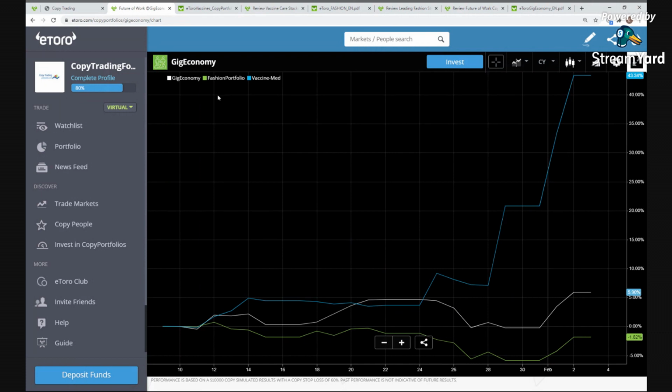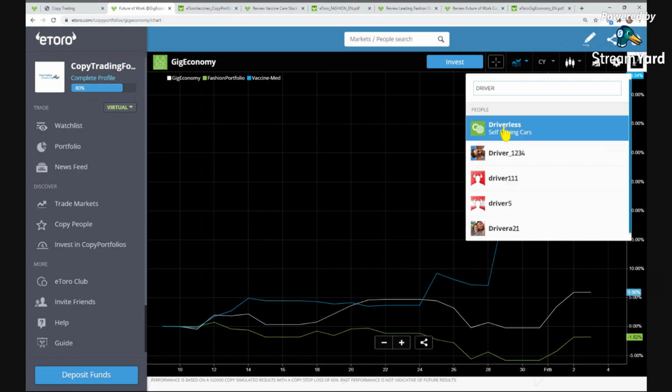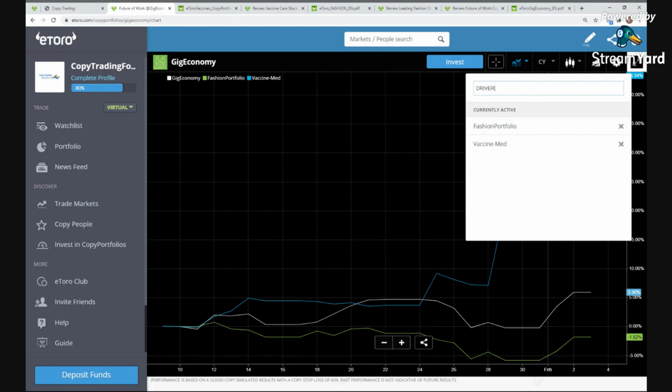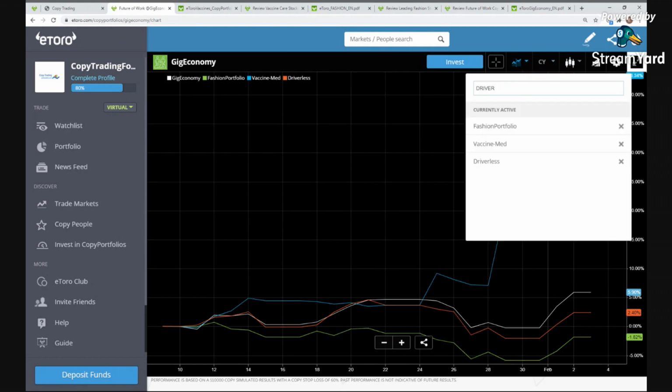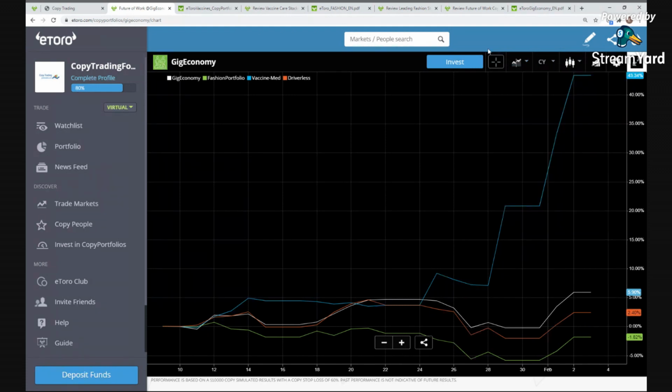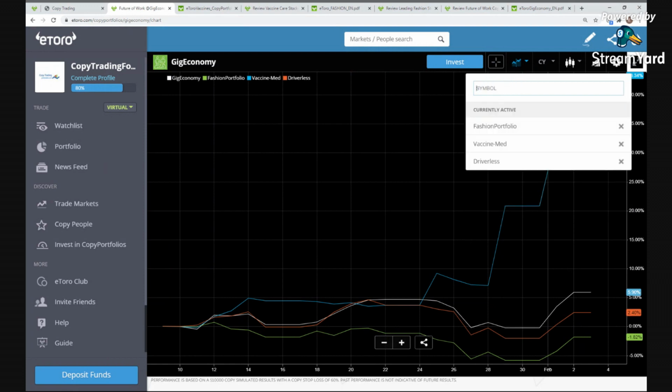And how you can use these graphs, you can go to any stock or any copy portfolio, and if you want to compare the line to other copy portfolios, you just come up here and put in, say, Driverless Cars as a copy portfolio, and you click on it, and it will add it to the chart. There you can see with the orange is Driverless Cars, how that's stacking up. And then you can add in the one on my real account, which is the NASDAQ. You can add that one in also. Just type in the stock name there.